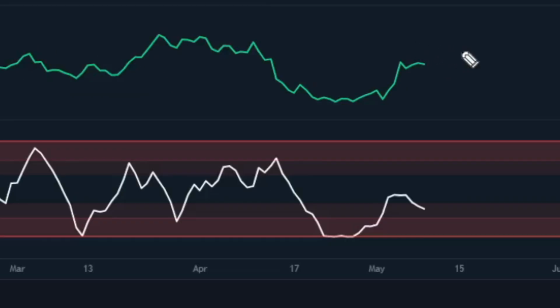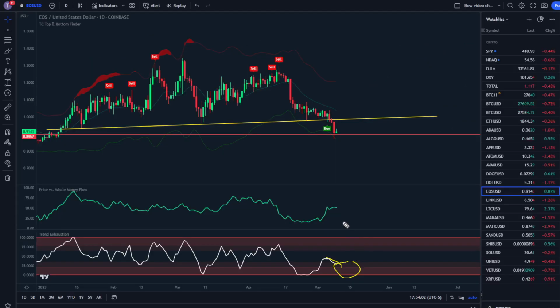We're seeing that the price versus while money flow is in the middle of its chart, and the trend exhaustion is getting back down. It's lowering here at this point, and most often when we see trend exhaustion low, it means a downtrend is exhausted. Price versus while money flow is not as low as I personally would like it to be to see moves up. It is in the middle of its chart though, so that means there is plenty of room for it to move, and it has reached much higher areas in previous times. However, it has reached previous lows as well.